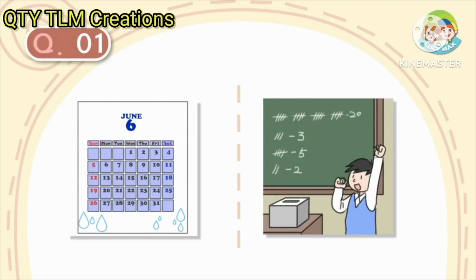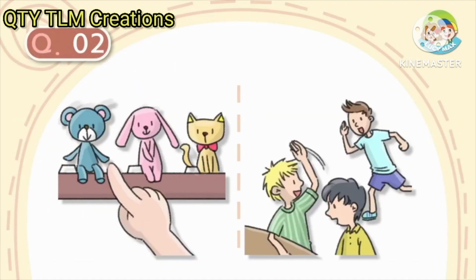Question number 1. There are many numbers. Some numbers are red. Question number 2. Three boys are playing. A boy is running.